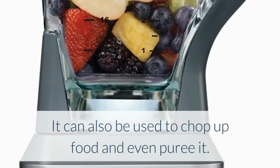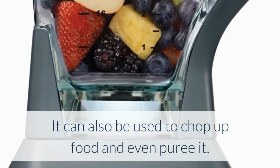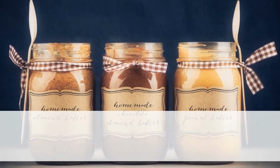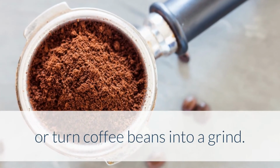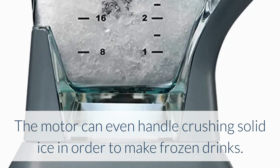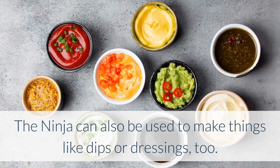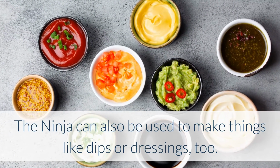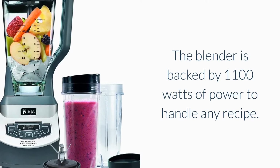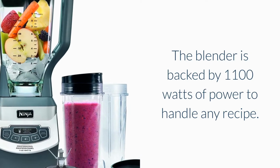It can also be used to chop up food and even puree it. The machine is powerful enough to grind your favorite nuts into butter or turn coffee beans into a grind. The motor can even handle crushing solid ice in order to make frozen drinks. The Ninja can also be used to make things like dips or dressings, too. The blender is backed by 1,100 watts of power to handle any recipe.